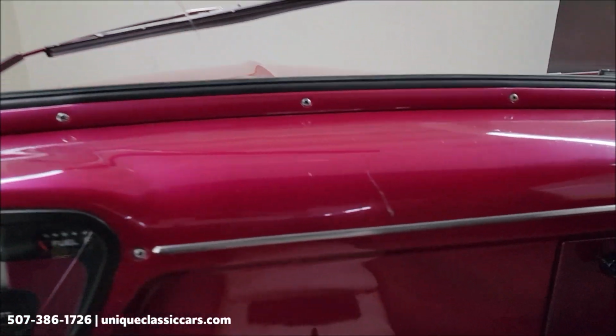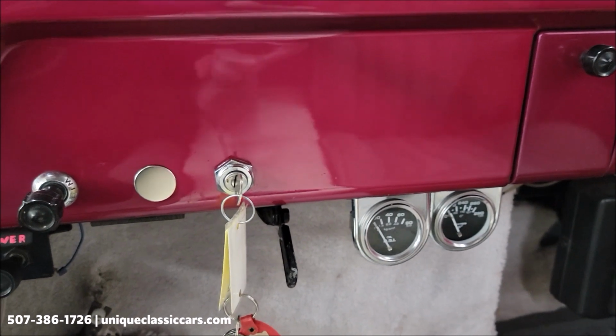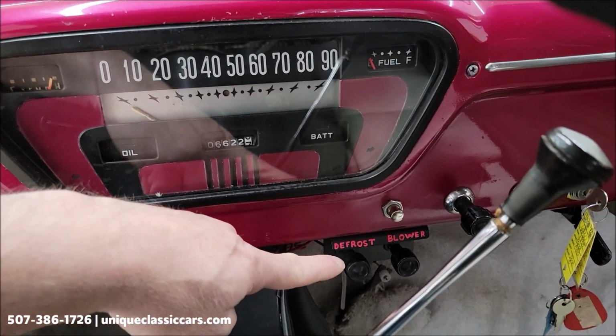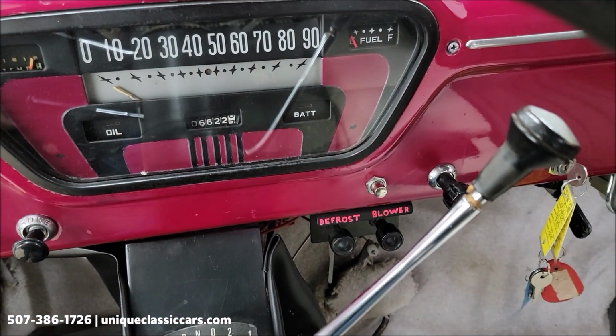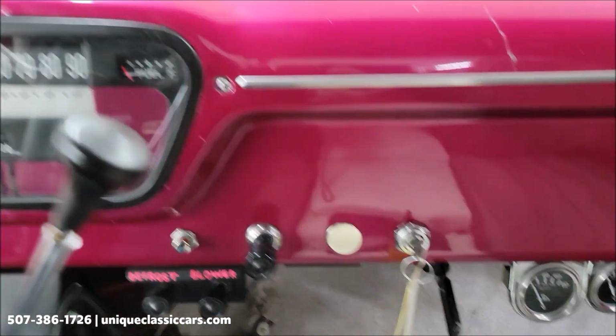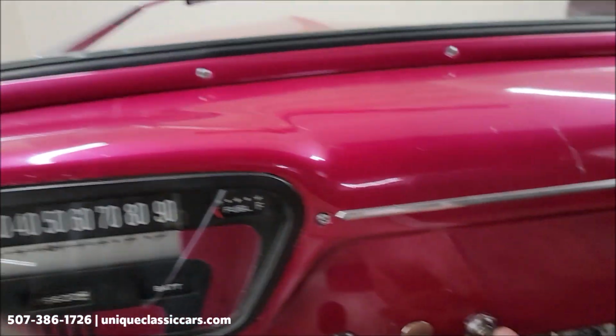Let's go ahead and fire it up. Let me show you a couple things quick in here first. So a couple aftermarket gauges underneath the dash. Defrost and blower switches there. And wipers are here. They're electric wipers. They do work. Let's fire it up. Key will be on the dash.